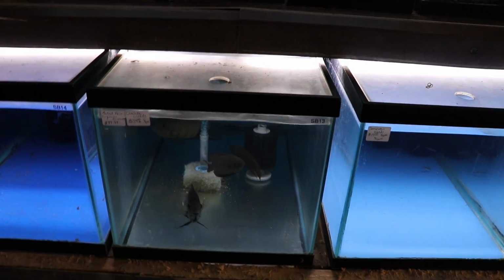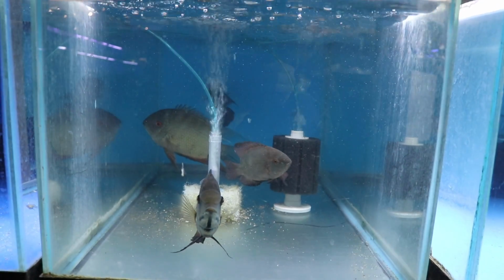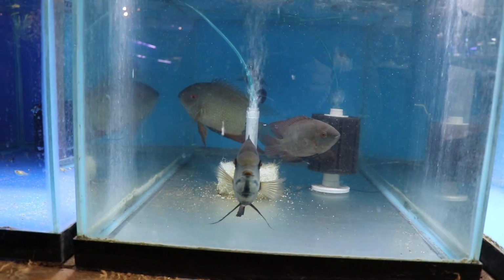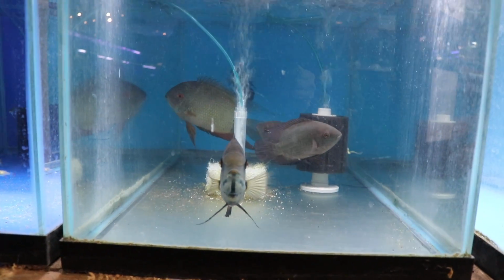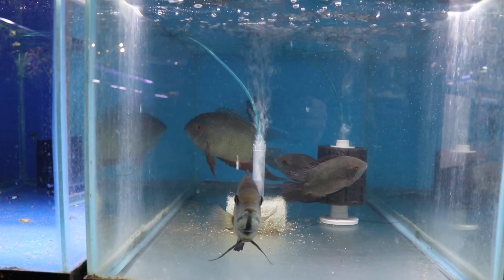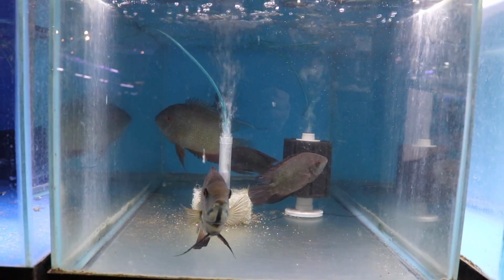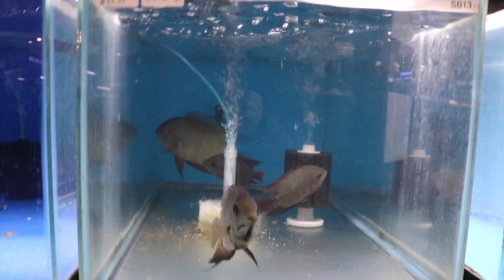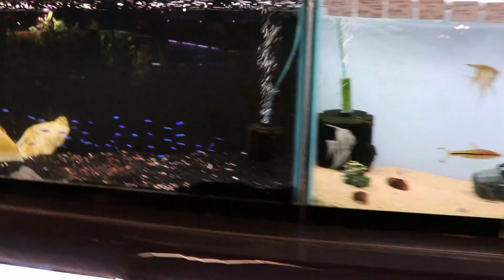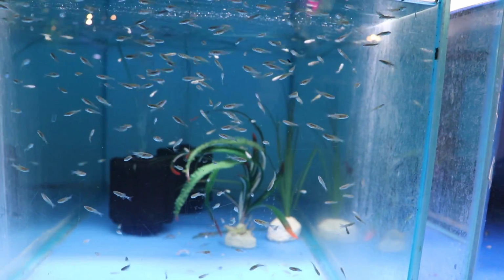I gotta be careful because there's actually some tanks here on the bottom. And we've got, oh wow, way in the back there's a mated pair of turquoise severum. Well, there's one staring at us right here, and then there's another one in the back, nice looking. We've got some chocolate cichlids in here too. So that's pretty darn cool. We've got lots and lots and lots of baby zebra danios.